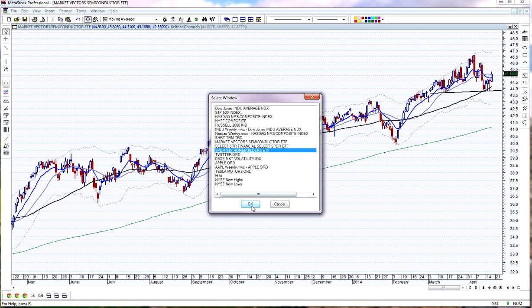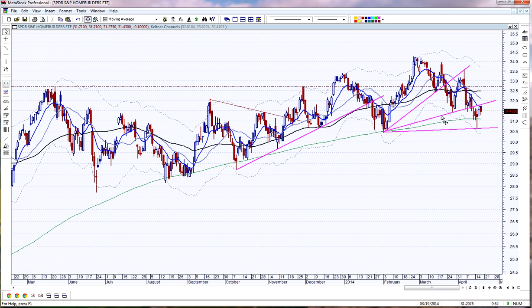That's fun. Here we go. Home builders. Oh, they're right together. Now, this is also interesting from the standpoint that the home builders could be doing a little fan line to the downside. Break of this trend line, pull back, come down, and again, you've got a trend line in here. You break it, and then you pull back to the previous trend line. And if we roll over, we break this, this thing is going down, especially since this trend line is almost horizontal.